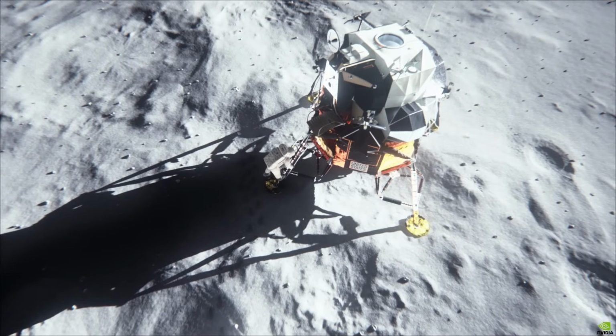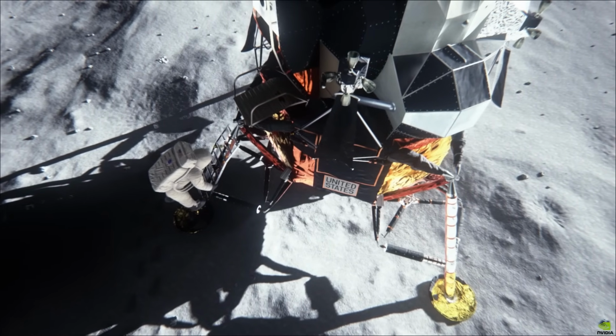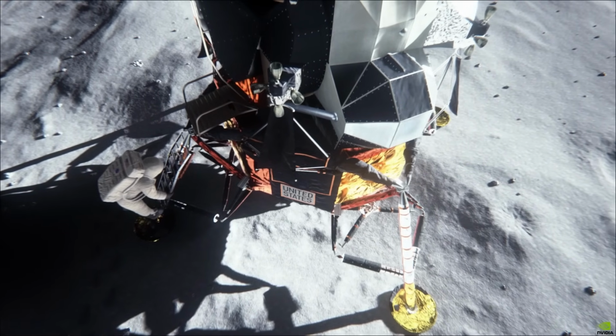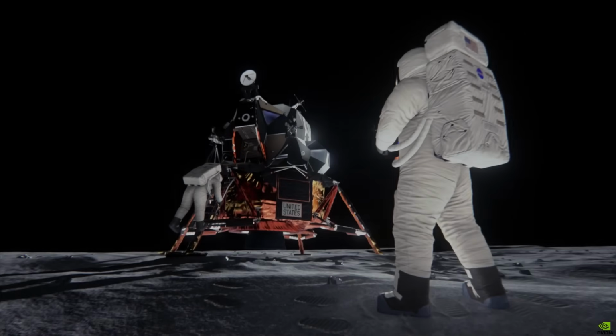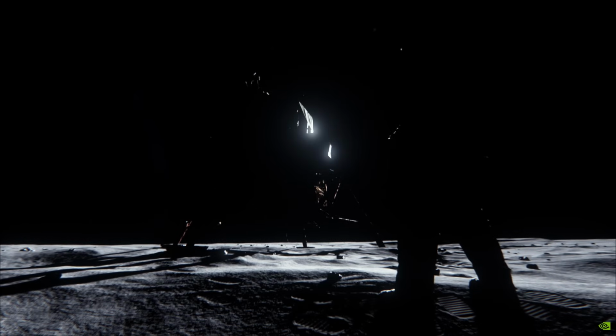This Apollo landing demo was powered by Unreal Engine 4 and voxel global illumination, a new technology that allowed real-time global illumination without the need for baking, making the process of developing games much easier.